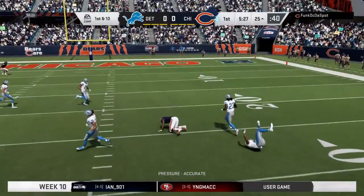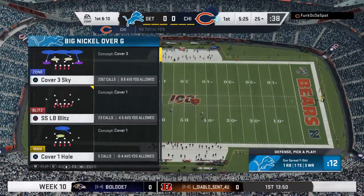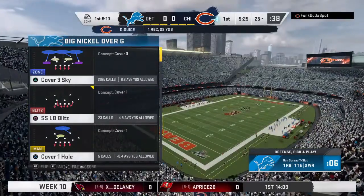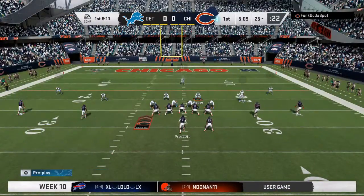The attempt on the dive, and he has it. What a catch. Two chunk plays in a row. The last one was over 20 yards, and so is this one. He's locked in early. Two nice first down completions to start. I like the fact that he's seeing the whole field early, spreading it around a little bit in the early going.